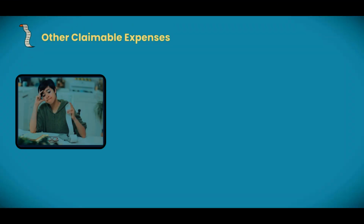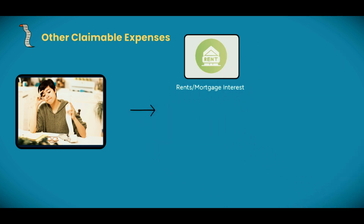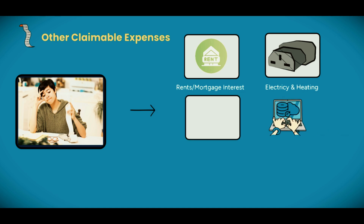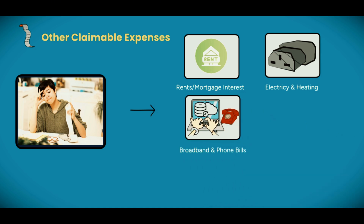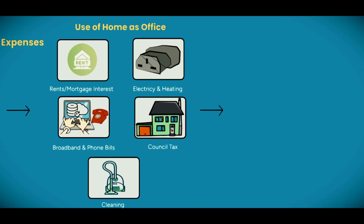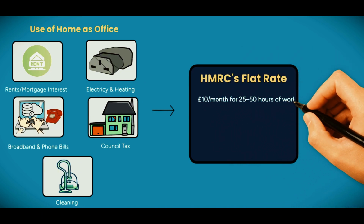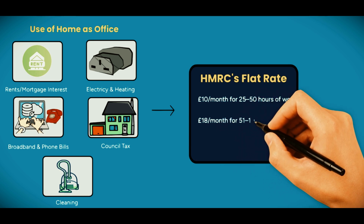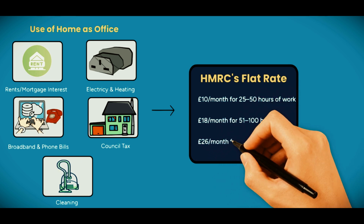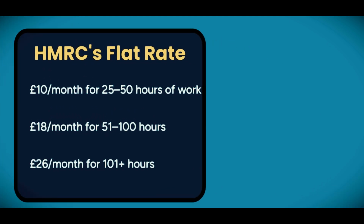Let's consider some more common claimable expenses. If you work from home, you can claim a portion of rent or mortgage interest, electricity and heating, broadband and phone bills, council tax, and cleaning costs. You can work out the actual cost or use HMRC's flat rate: £10 per month for 25 to 50 hours of work, £18 per month for 51 to 100 hours, £26 per month for over 101 hours.